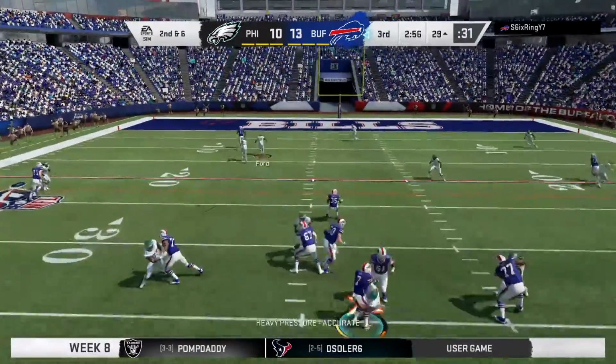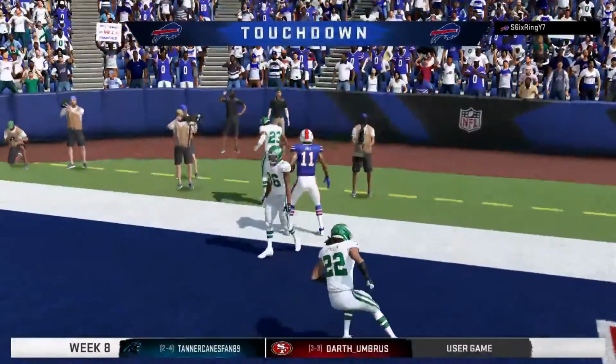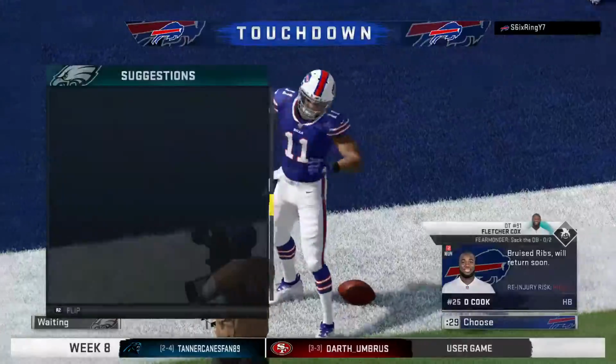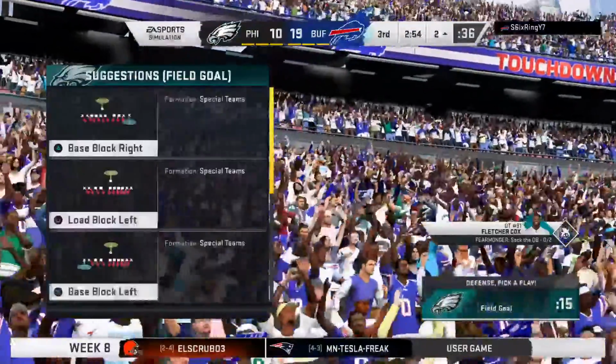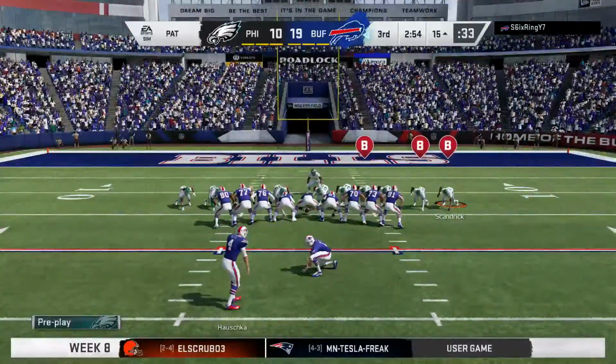Now Brissett. He's going to go up top for the end zone. And that will be caught by Jones. He's got a Buffalo touchdown. In for the score. And the Bills will add on to their lead. The fly route works for the TD Graham.